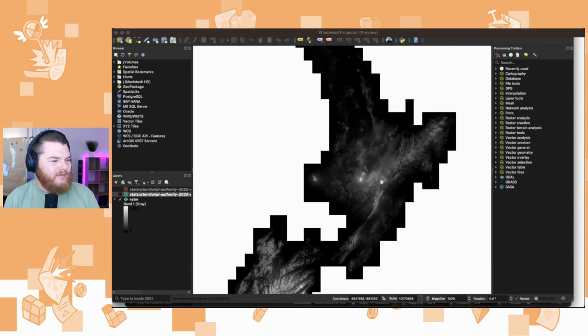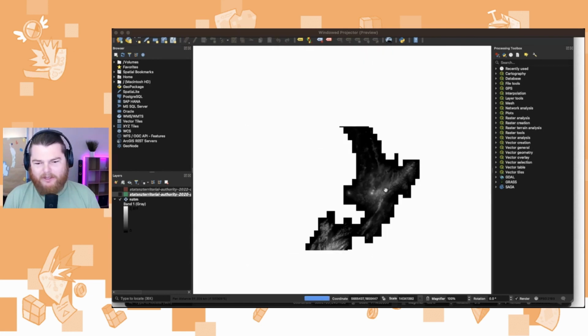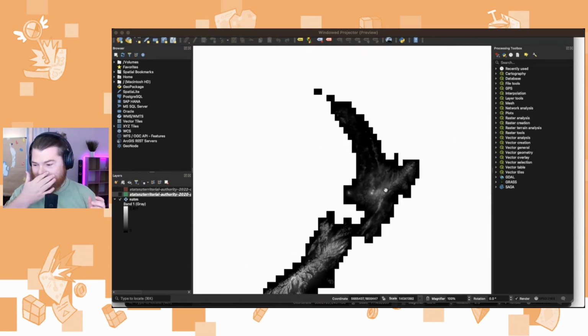Well, one of the problems is my printer's only so big. It's quite a small one. It's actually an entry-level printer, so it can only really print 20 centimeters by 20 centimeters. But I really wanted a big model of New Zealand, so I needed to cut it up somehow.